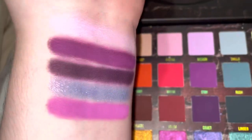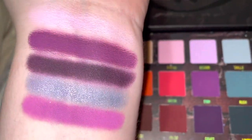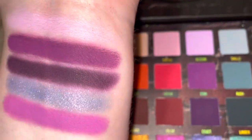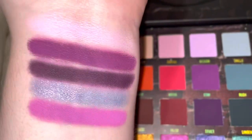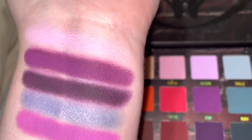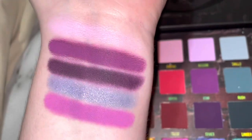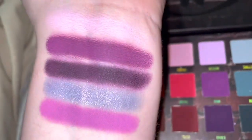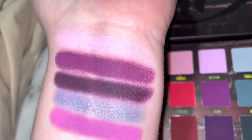So this is what the fourth row looks like swatched with flash. I can't even speak, holy. This is what it looks like swatched really, really well considering they're purples, and purples can be a little bit difficult. They're all formulated really, really well. I did use most of these on my eyes, so I know how they worked, and this formula is beautiful. I love it so much.